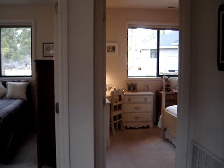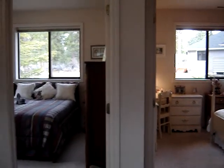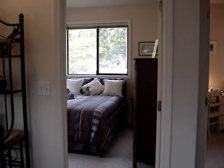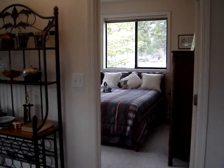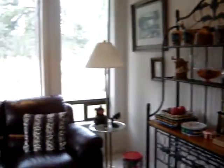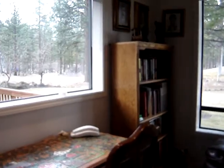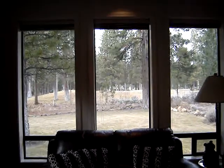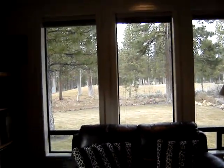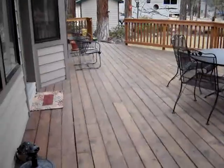I'm standing at 17301 Blocker Court in Lake Shastina, looking at a couple guest bedrooms. This one directly in front has no closet, so technically it's not, but it's being used as one. Here's a very light and inviting office room or den or reading room, looking directly out on the fifth green and leading directly out onto a very nice deck.